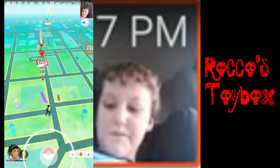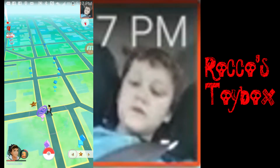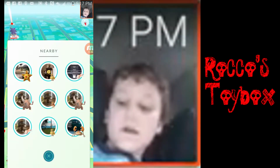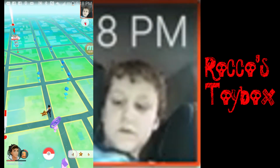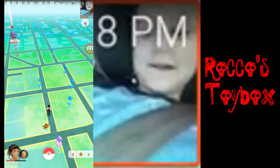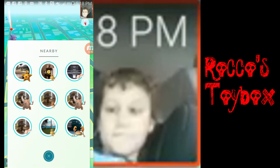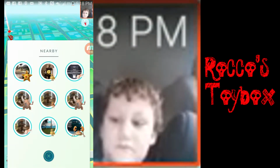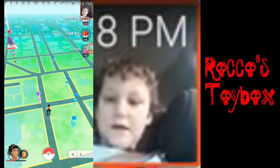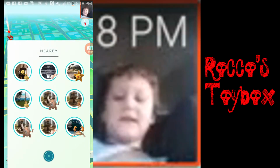Come on, Pokemon, pop up. Come on, Cubone. See that building with the clock on it? That gray one? Yeah, I'm getting there. This Pokemon takes forever to find. It takes forever. I don't see him. He's still on the nearby, but I can't see him on the nearby list. Okay.